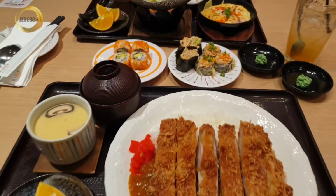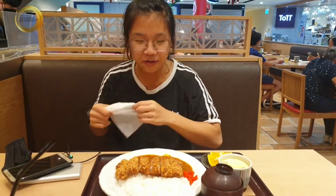Let's start eating! Busy taking pictures. I forgot that, you know, I lean by and take. Look at my shirt. It's okay, sacrifices. My shirt is hungry. I'm hungry. Let's start eating!